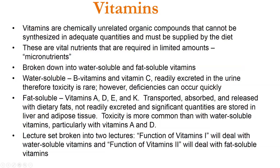A vitamin is going to be different depending on what organism we're talking about, because a vitamin is a compound that cannot be synthesized in adequate quantities. So what's a vitamin to you may not be a vitamin to something else. A good example is vitamin C. You can't synthesize vitamin C, or at least not in sufficient quantities, and other organisms can synthesize vitamin C, so to them it's not a vitamin. A vitamin is something you have to get in your diet.